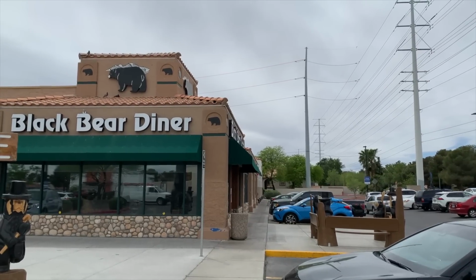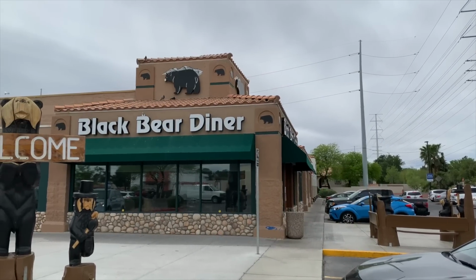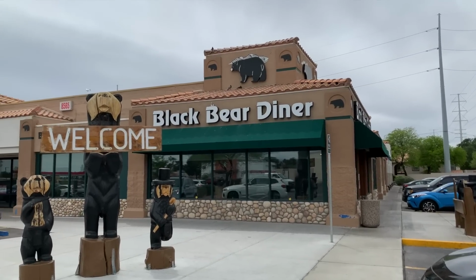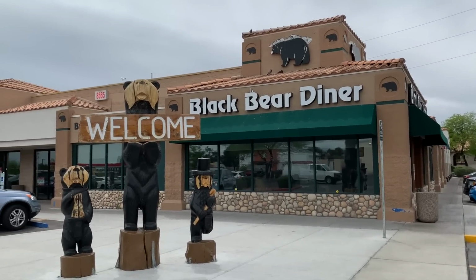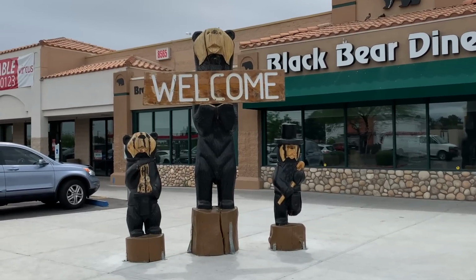All right, so the Black Bear is a family dining concept known for home-style comfort food in a fun, bear-themed atmosphere. The bear carvings are unique to each diner location. In fact, their chainsaw artist Ray Schultz has done more than 200 of them.